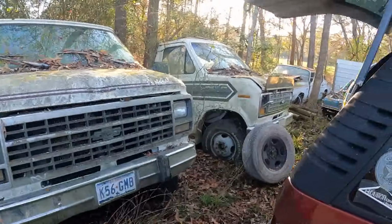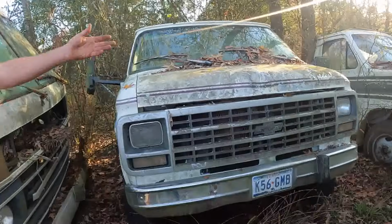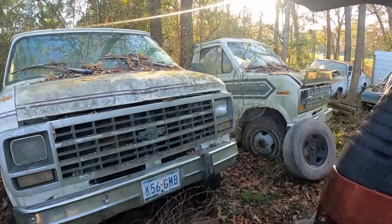That one's a 454. You know, low miles. This one's got like 20,000 miles on it. Oh, goodness sakes. It's got like 40 or something. Oh, wow. No studs in the engines in them? Yeah. Okay. Wow. Yeah.